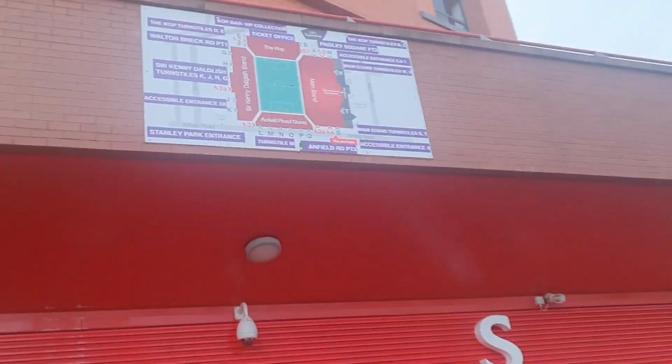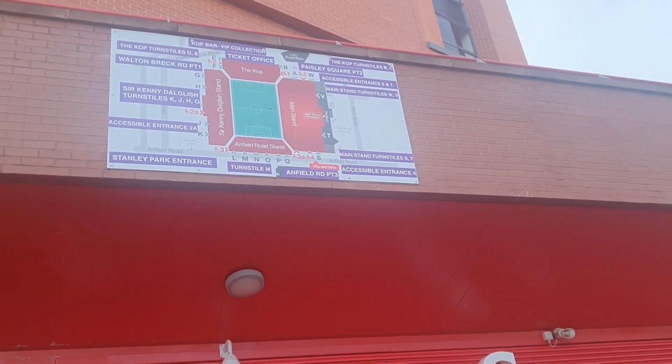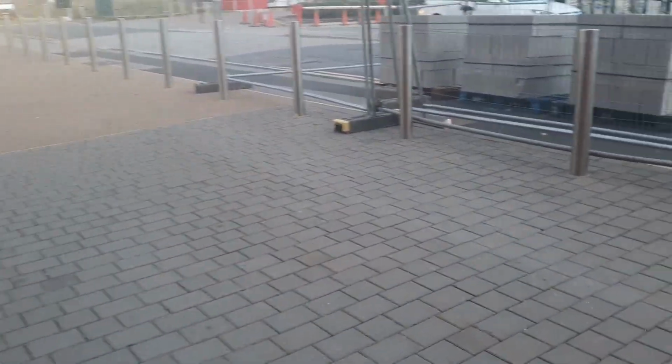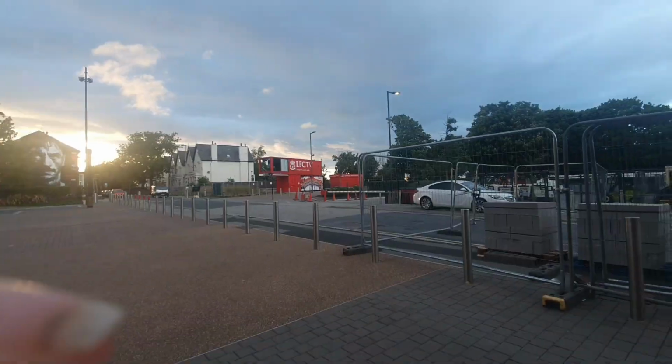So you've got the Kop, you've got the main stand, you've got the Anfield Road stand, which is being redeveloped, and then you've got the Sir Kenny Dalglish stand. Absolutely brilliant.